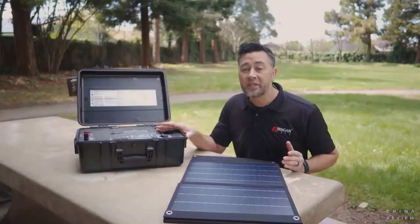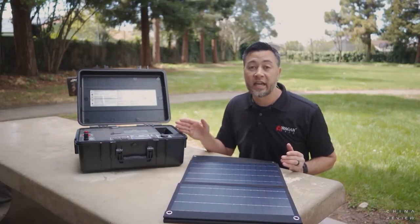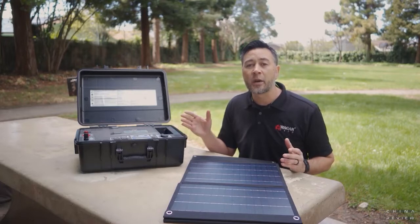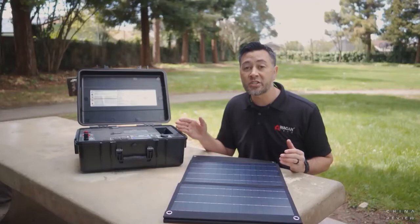One of the best designs of the ePower case is the scalability. This case was intentionally designed to be adaptable in different operating environments. Additional batteries and additional solar panels can be connected to reduce charging times and increase run times.